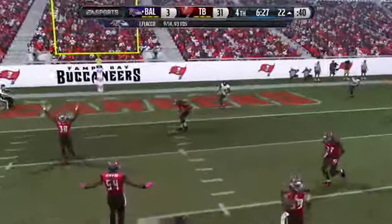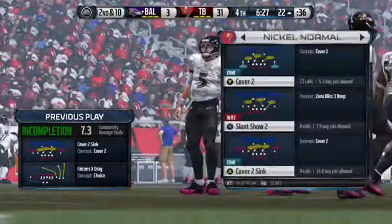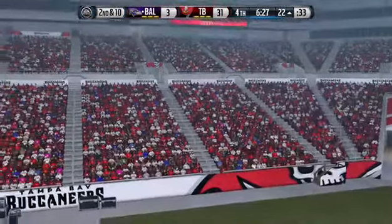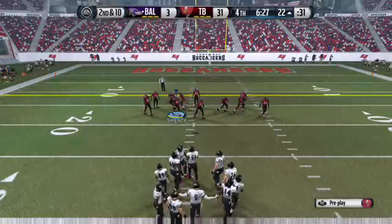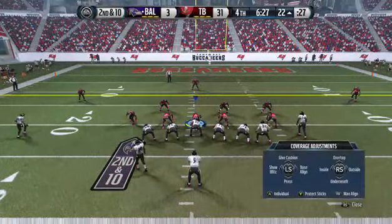Ball's thrown incomplete. Great coverage there by the defense. That incompletion by the quarterback, hey, I give the quarterback no fault. That was just tremendous coverage by the secondary player. He's in position and able to make the football be incomplete.